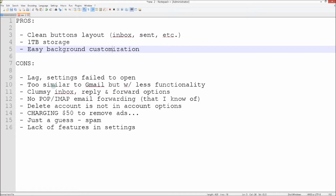Now for the cons. I got some lag, which I didn't get in Gmail. Settings failed to open for the longest time, and when it did, it might as well not have, because it didn't make a difference. There were not enough features, especially the ones I was interested in. Too similar to Gmail, but with less functionality. It looked almost identical, but with watered down functionality. You know, Gmail had buttons that did things and gave you features that were useful, whereas the Yahoo was basically a stripped down version.